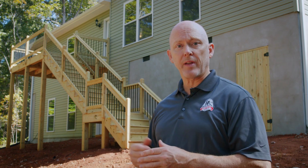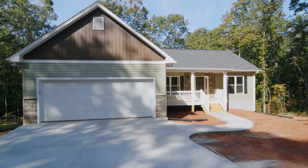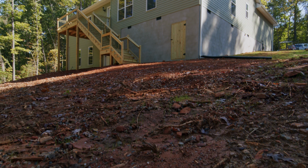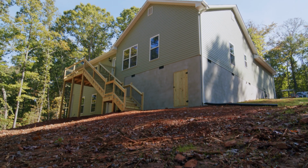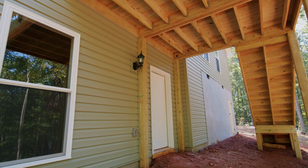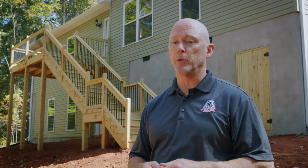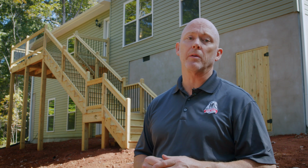So in this instance that I've got behind me, we've taken a one-story home, and through the slope of the land, we've been able to create a basement, and in this particular instance, a partial basement mixed with a partial crawl space, so that you're able to utilize almost like a two-story home with having living space under your regular space. You can turn that into a rec room, bonus room, game room, whatever you can imagine, we can help you get there.